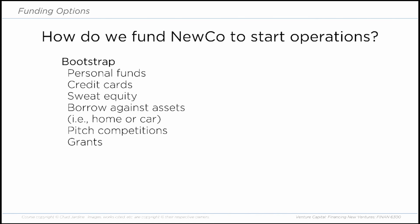We could bootstrap it. This is essentially self-funding. This is from the old saying about pull yourself up by your bootstraps, which was an old saw meaning tackle your challenges without external help. So companies that went their way in the early days without outside funding are said to have bootstrapped their way up to the point that they got funding.